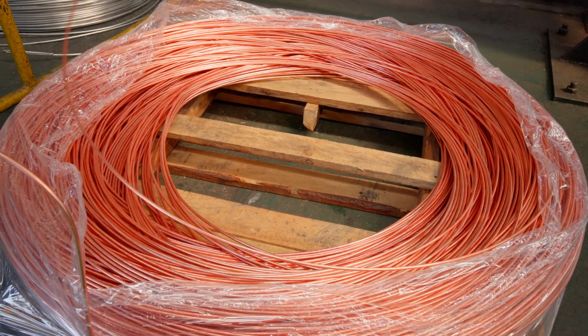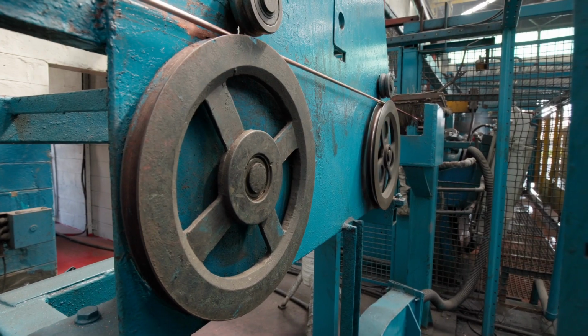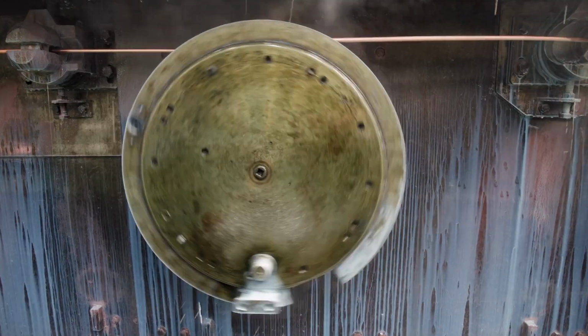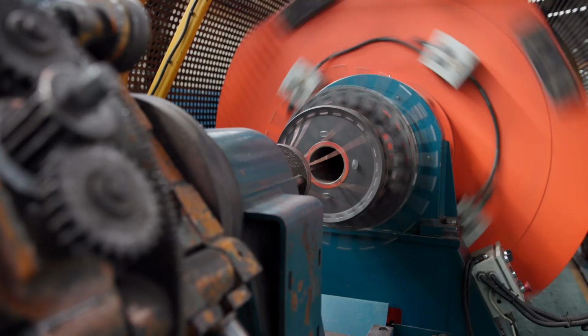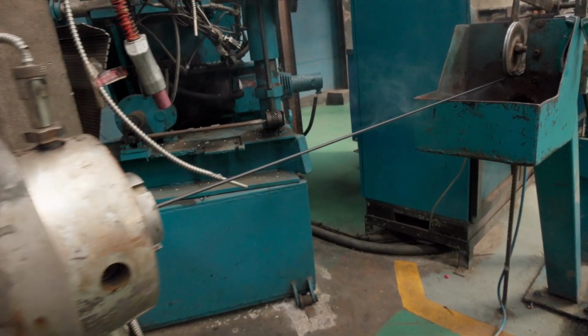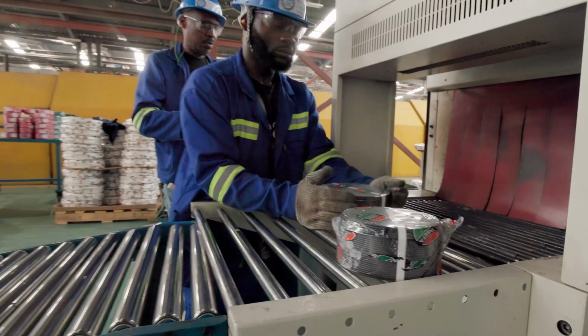The first process we do is what we call rod breaking or wire drawing. There we take the rod, which is approximately an 8mm diameter, and we draw it down to a wire size that is suited to the conductor that we are going to manufacture. Those various wires are then taken to the next process, which is stranding. And there the wires are wound together. We apply insulation over it.